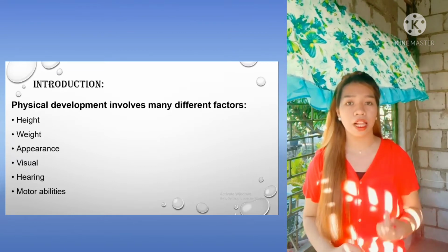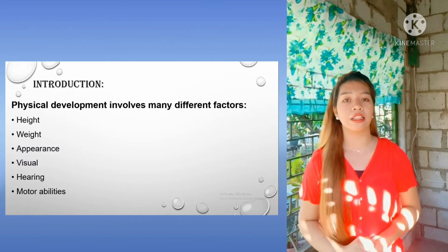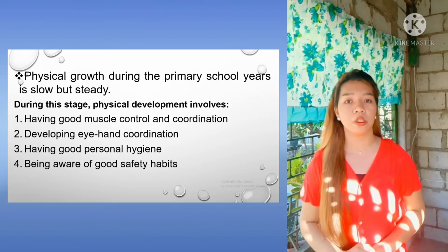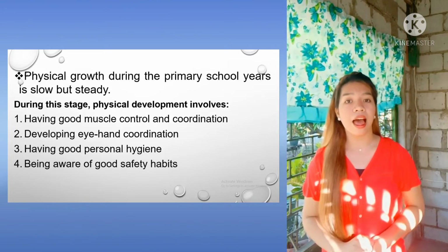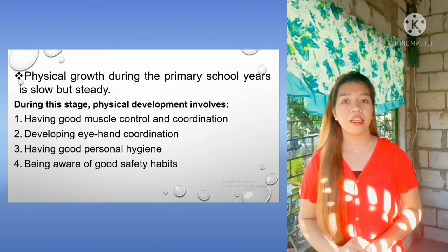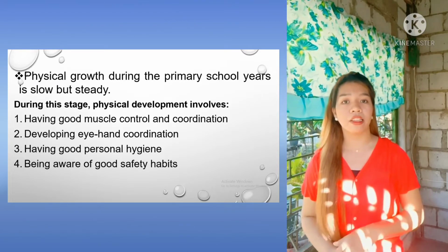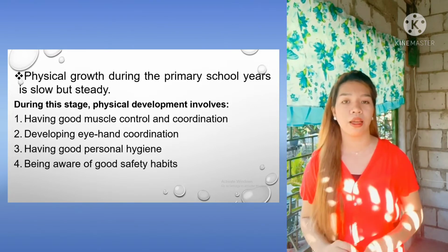It can be natural or environmental changes. We all experience this physical development. Physical growth during the primary school years is slow but steady. So what does it mean? Children do not usually grow in a constant way, they usually grow in bursts. A change in their height and weight can occur in a short amount of time.